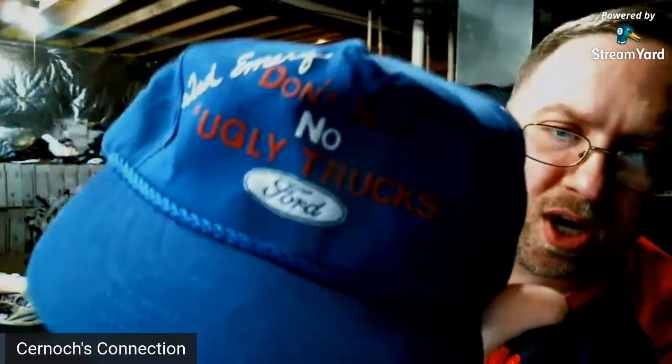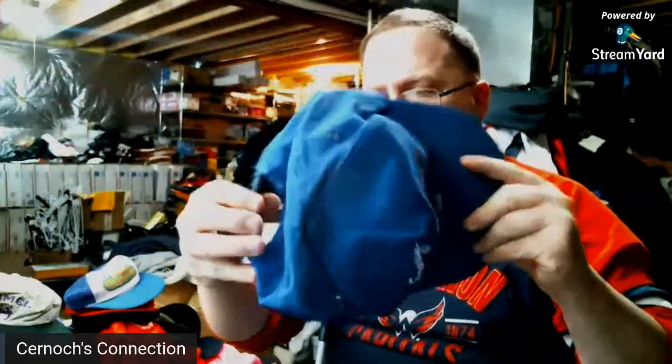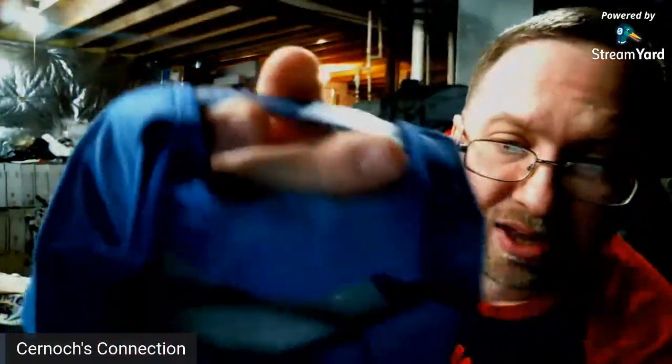I've got so many hats. We got some military hats. We got Wickers Lumber from Kentucky. I love stuff like this. Old Fords and Chevy stuff sells, especially stuff that says it's a dealership. Ted Emery, don't sell no ugly trucks. This has that late 80s, mid 90s roped trucker hat look. Made in the USA right there. So this had all the signs of, you know what, I'm going to buy that.